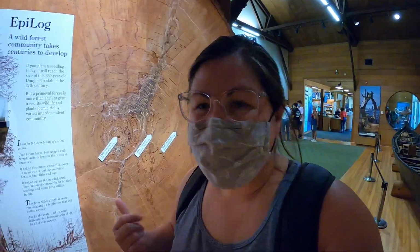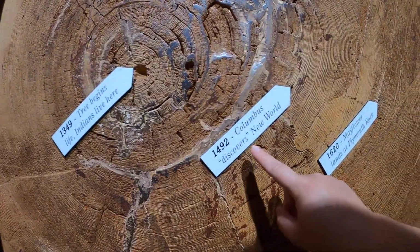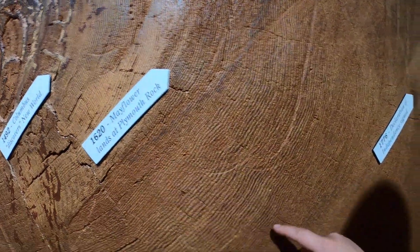I've never seen a stump displayed like this. Tree begins its life. Indians. Columbus. The Mayflower.